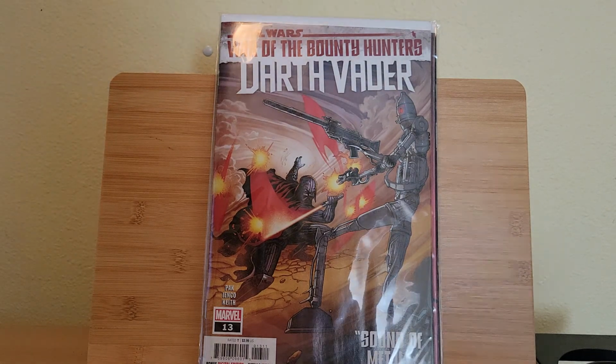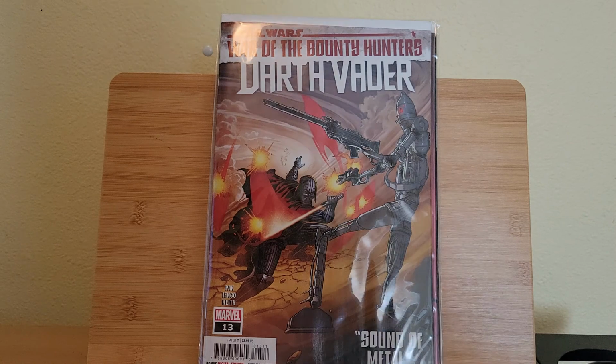So this week I had picked up War of the Bounty Hunters Darth Vader. This is a really good read. Every week, for right now, I always get the War of the Bounty Hunters. I'm thinking about going back now and getting the rest of this series, which shouldn't be too hard to do, which is why I stress about having.